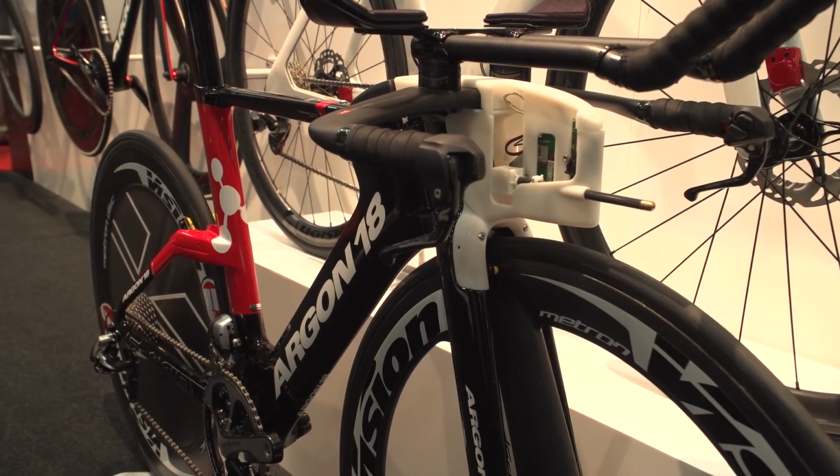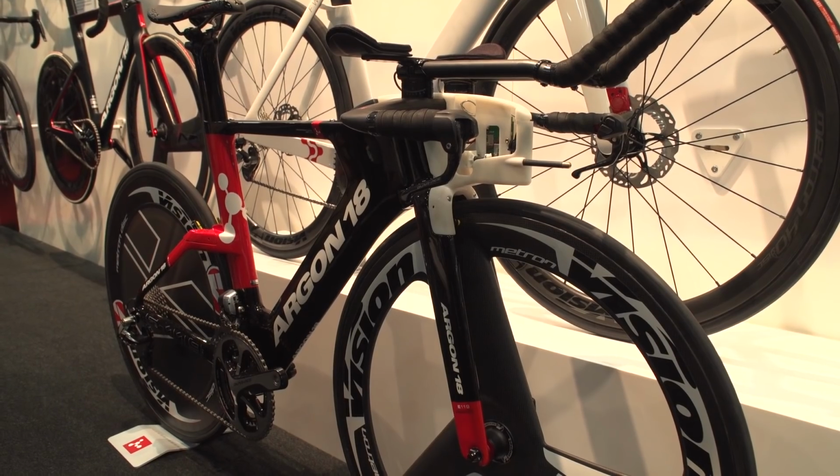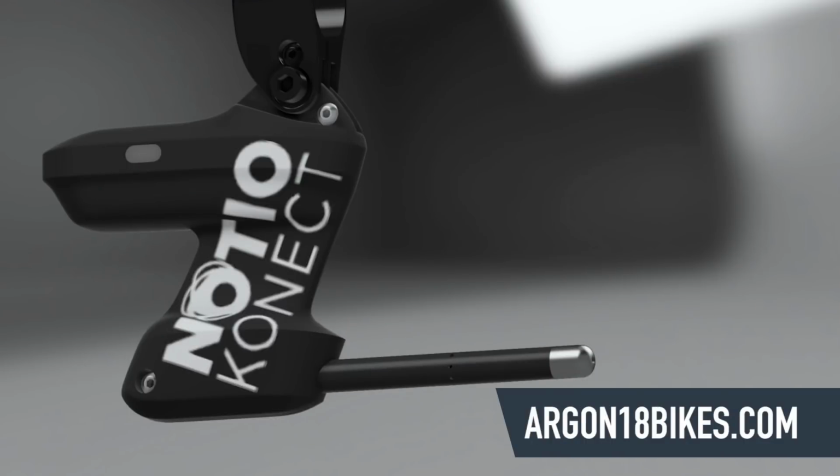Notio Konect is a rather groundbreaking piece of technology. Now, it was actually previewed at Eurobike last year, and it's been designed in partnership with Argon 18. And basically, it's a sensor that sits on the front of your bike and effectively measures how aerodynamic you are. By measuring and cross-referencing 8 sensor families, it can bring together accurate data regarding your drag coefficient. And the really cool thing is, you can see this data in real time on your bike computer. And if you're worried about it being exclusive to Argon 18, they have said that it will hopefully be available for any bike brand.